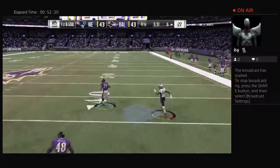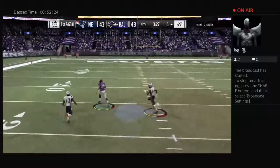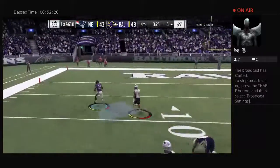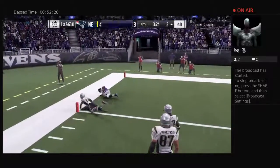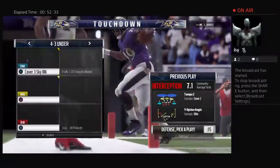Picked off by Marlon Humphrey. He's at the 50, the 40, 20, 10, 5, and he will bring this back. It's a pick-6 and a Raven touchdown.